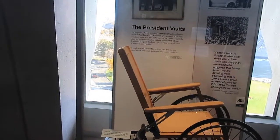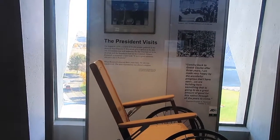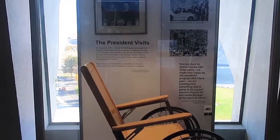There's the wheelchair that FDR was in when he came to visit the Grand Coulee Dam when it was being built in the 1930s. It was actually completed in the 1950s and took over 127 million man hours to build, and it is a super impressive structure, which I'll show you again when we go outside, but definitely worth a little stop off if you're driving up through Washington State on the way to Canada.